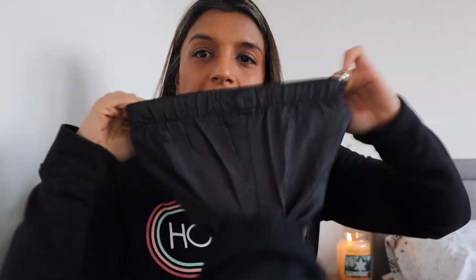So what you want is to make sure that they've got this inner layer, which is elasticated. On your legs, you would have your socks all the way up, and your leggings you don't want inside your boot, but just floating above your boot. Then you would stick this over your boot and pull this down.